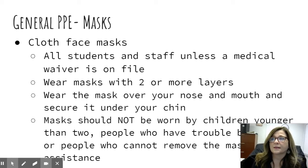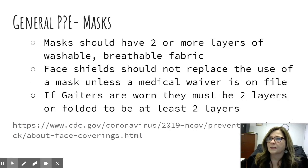So masks. Cloth face masks are, again, required for all students and staff unless there's a medical waiver on file. Masks should have 2 or more layers. The mask should fit securely over your nose and mouth and under the chin. And then again, masks should not be worn by children under 2 or people who have trouble breathing or people who can't take the mask off themselves without assistance. And those would be individuals who would need to have medical waivers on file.